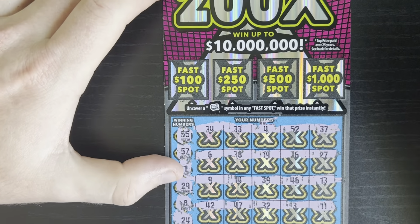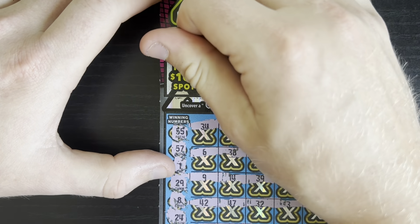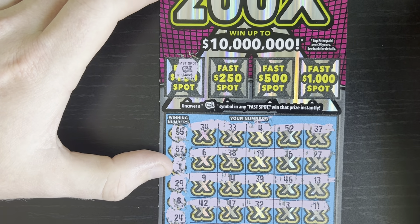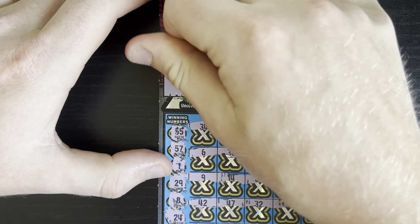Let's see if we can find a cash roll. That would be awesome. I've seen a few people get these cash roll wins, so that would be great if we could find one today. That would be my biggest win. No way! You guys, that is so awesome. We won $100 on this $30 ticket. That is so cool. I can't believe that.